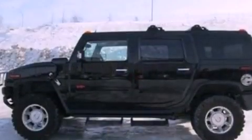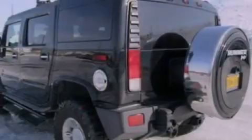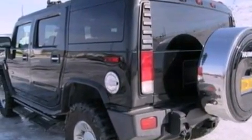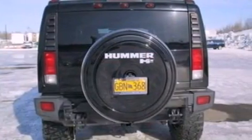a full-size spare tire, traction control, an anti-lock braking system, an auto-dimming rearview mirror, and the leather seats provide great support and create an overall luxurious feel.